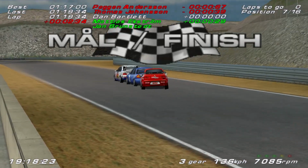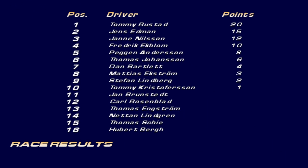Yeah, 7th place, which is absolutely terrible. So there we go then, not the kind of result that we were looking for. We only managed to get 7th in the end with 4 points. So Tommy Rustad leaps away with 20 points with the race win, and Jens Edmund, Jan Nilsson, the top 3 as well. And yeah, I will not add the points up just yet. We're going to get on with race number 2 tomorrow, and then I will add the total points so far in the championship and see where that 4 points gets us, and if we still continue our points lead of the championship, which I think we should do. So that shouldn't be a problem at all. Only by a couple of points, so I feel.